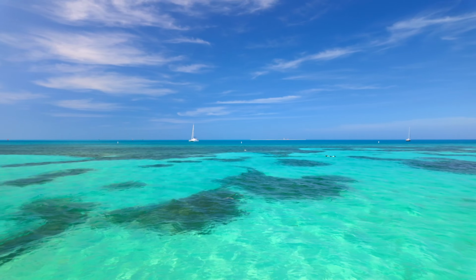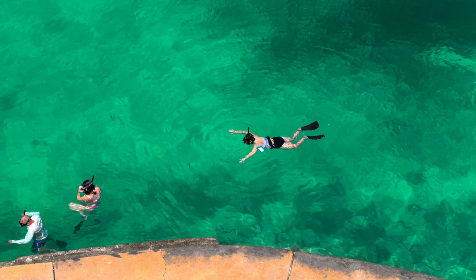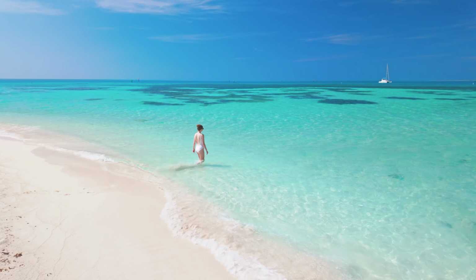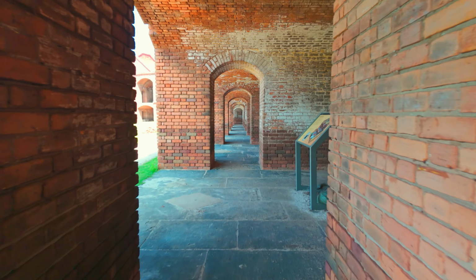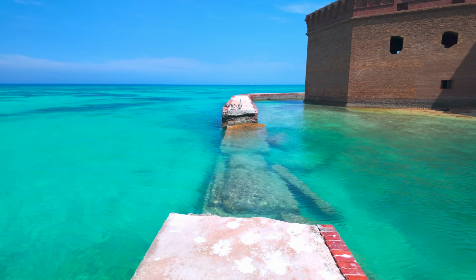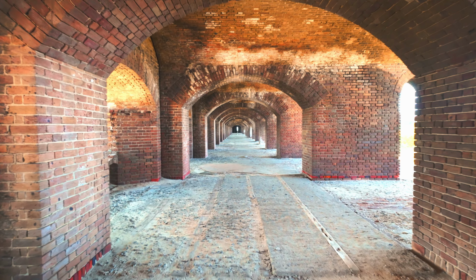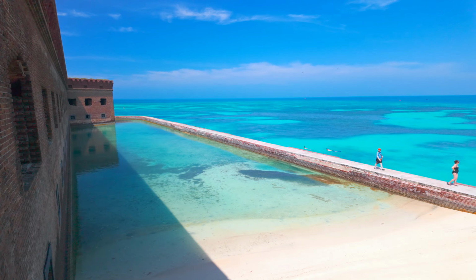As soon as you arrive, you are immersed in a remote island paradise. Dry Tortugas is an incredible place for snorkeling. You can explore the historic fort, relax on the beach, go on tours, and more. The water here is perfectly crystal clear and stunningly blue and will make you feel like you're in the Maldives or the Bahamas. The fort here is super fun to explore and has the most incredible sweeping views.